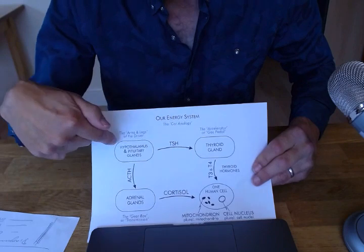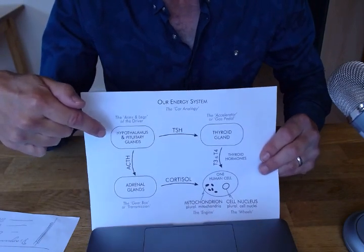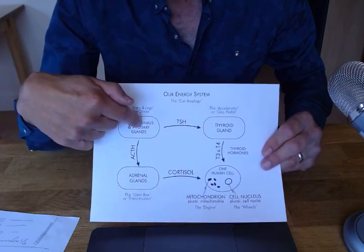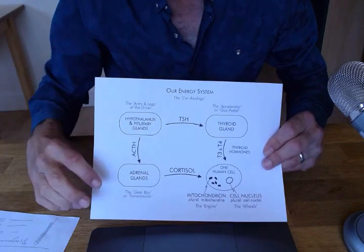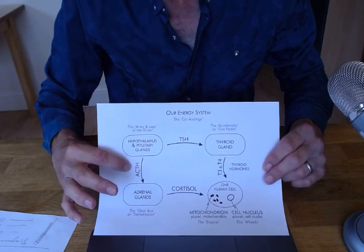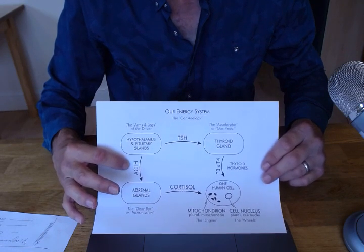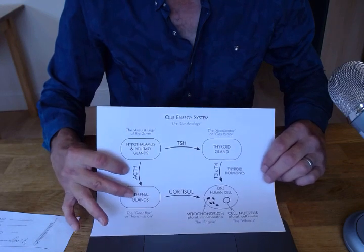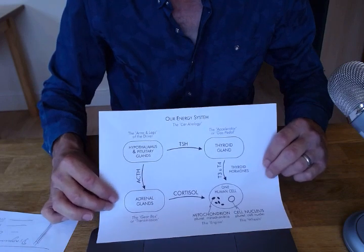Here we have, this is from the Thyroid Patient's Manual book. And I talk about the whole system in the book a lot. This is a little bubble here. It's got hypothalamus and pituitary glands. And from them, a number of hormones come out, but from pituitary in particular. And ACTH, adrenocorticotropic hormone, is one of them. And that's important because it makes the adrenal glands produce cortisol and DHEA.